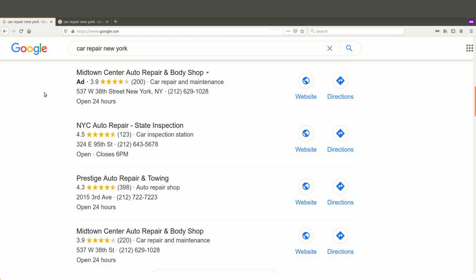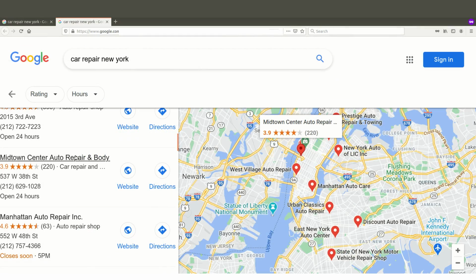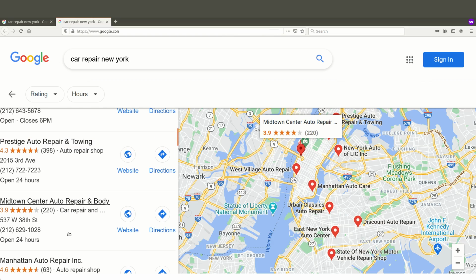Okay, so here we are with the same search in January of 2021 on the 26th. So now if we do that same search, car repair New York, we see that it's no longer displaying that years in business. Right, and we'll do the same look over here in Maps. So here we are inside of Google Maps, and we see that it's no longer displaying those years of business, how long it's been open.